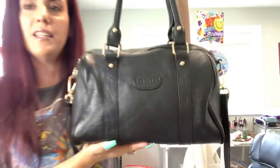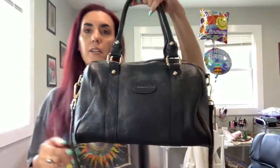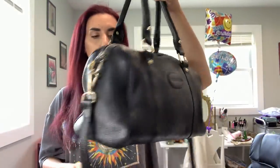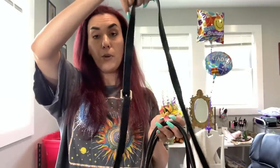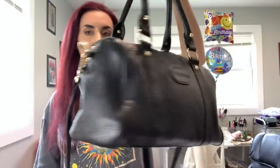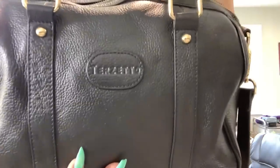Terzetto. It is black leather. It's kind of like a little doctor bag. It is pebbled black leather. You have the longer strap here to wear as a shoulder bag or crossbody. It is removable. Nice size. I look so big in this camera, like I'm only 5'4", okay? But I look so big at this angle.